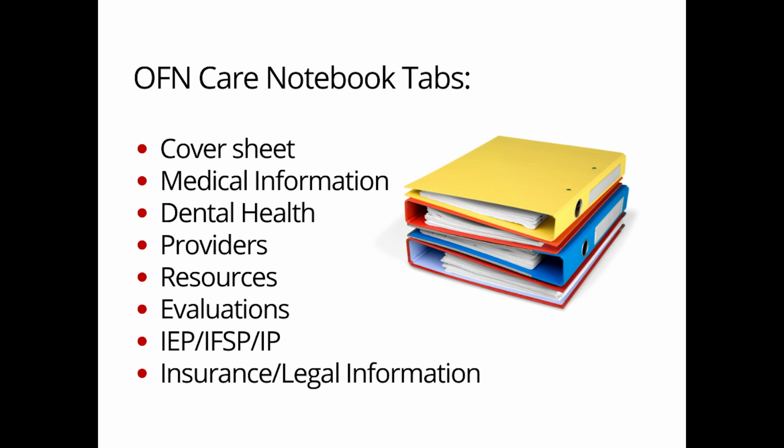You can buy dividers, obviously, at Walmart, at the dollar store, or another way. Sometimes in my care notebook, I have the dividers that say evaluations, but then I use different color Post-it notes, those small mini ones, and I put them on each one that says, okay, this is a school psychology.